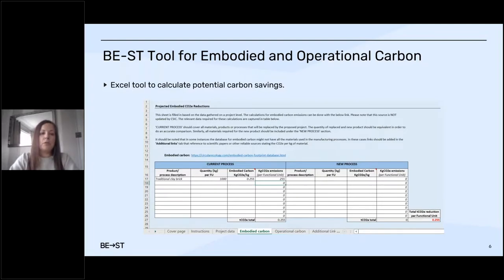So you basically just put in your current process, or how it would be traditionally done. There's an example there, a traditional clay brick. I haven't put in a new process, but you could be comparing that, for example, to an eco brick, and then it just gives you the difference between those two. And then you would need to see if you would be scaling this up, based on, for example, how much material would be manufactured per year or per 5 years and so forth.